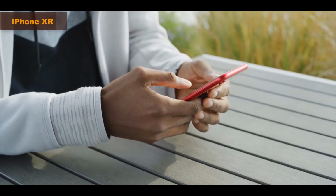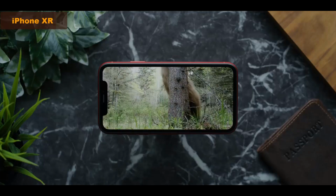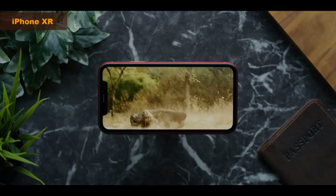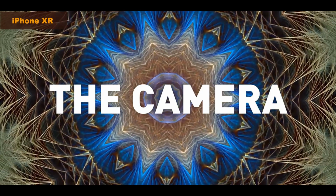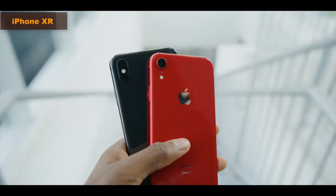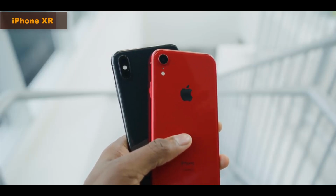Of course, I would expect a phone this big to have all-day battery life just out of principle, but having it be better than I expected was a pleasant surprise. So that leaves the biggest difference, the camera. The single camera on the back of the iPhone XR, which is the exact same as the primary camera on the XS minus the second telephoto.